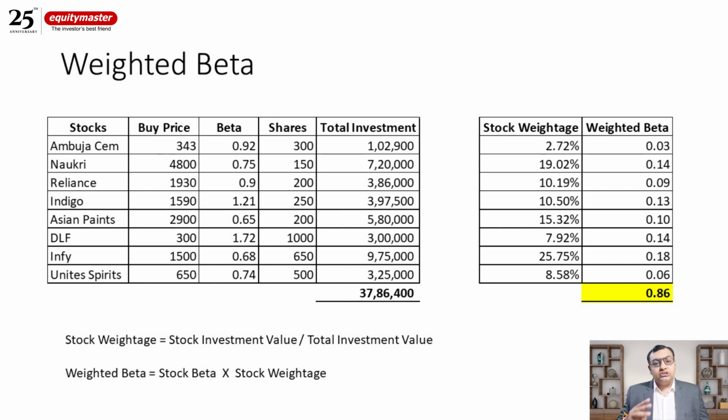This is the third step you have to calculate. First, the beta of each and every stock in your portfolio. Second, the stock weightage. Third, finding the weighted beta. I have mentioned the formula below the table as well, in case you get confused about how I calculated.